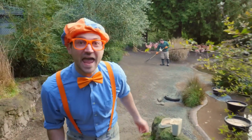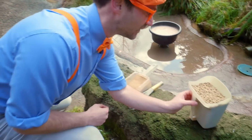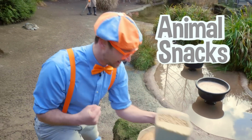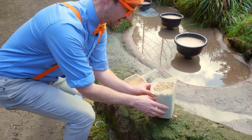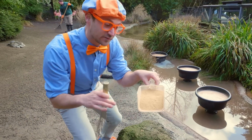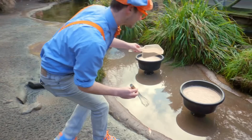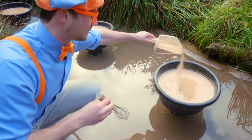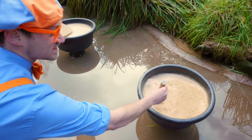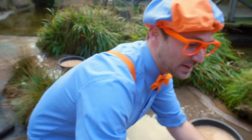Whoa, we're in the back of a habitat. This is so cool. Whoa, look at this. Ooh, looks like some animal snacks. Yum! Okay, I'll put that down right there. Wow, and this is this animal's real food. Yeah, this is what they eat on the daily. Hey, check it out. See this right here? Yeah, you just put some powder in right there, swirl it around, and this is what this animal loves to eat every day.